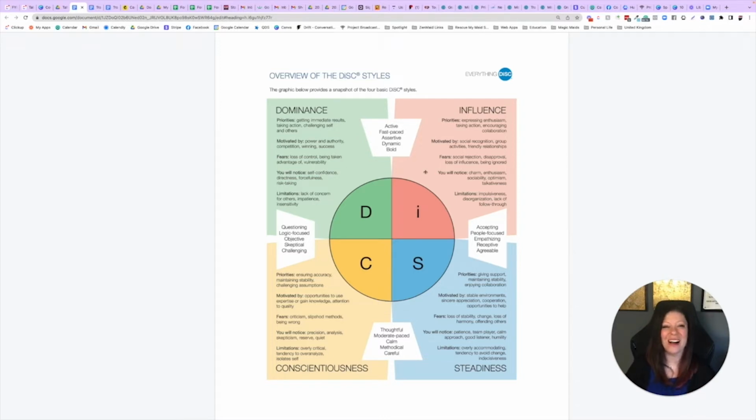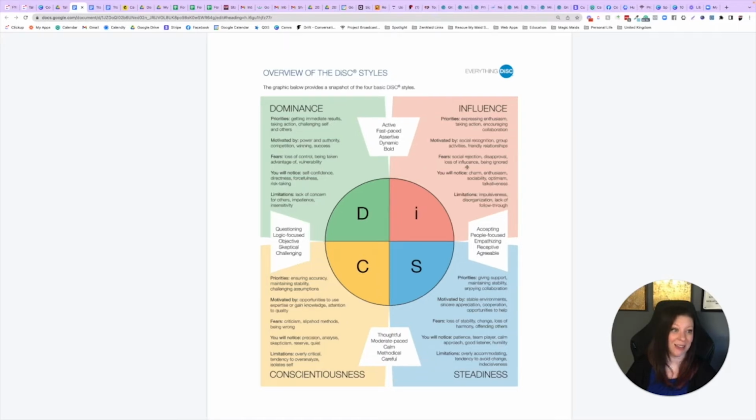Influencers are typically the ones that want to chat a lot. I have found that the I's are the ones that don't want to get off their phones whenever they're cleaning, or they talk too much to the clients and they don't get their work done, or they're talking too much to the other employees. So for me, I stick with the C's and the S's. The S's are the ones that want to clock in, clock out, go home. They love the steady, reliable paycheck. They just want to come in, do their job, and go home, no drama.